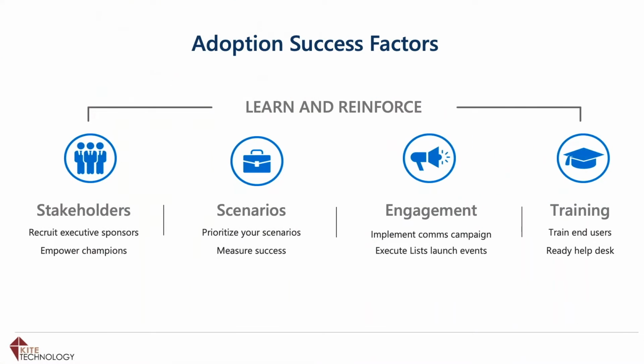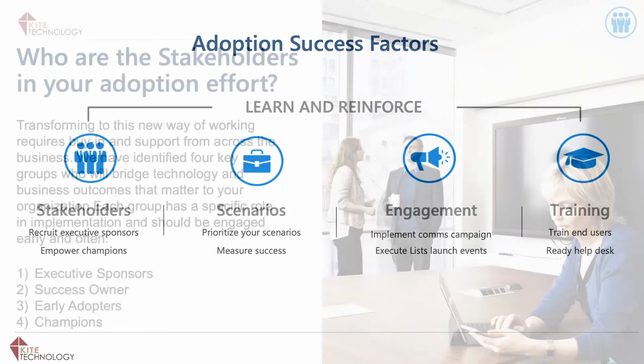Let's talk about adoption success factors. So really, there are 4 parts that we think about as we drive through the adoption process. One is stakeholders. The next is scenarios, engagement, and then lastly, training. Let's dive into who are the stakeholders.